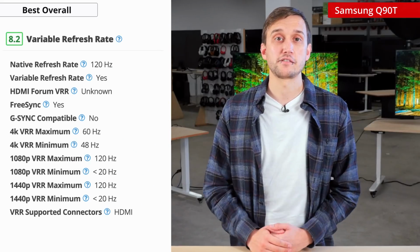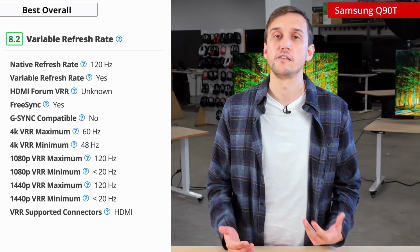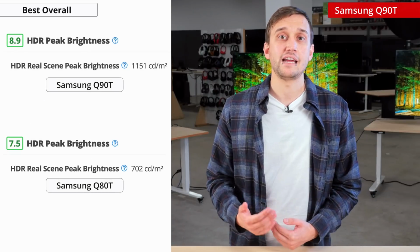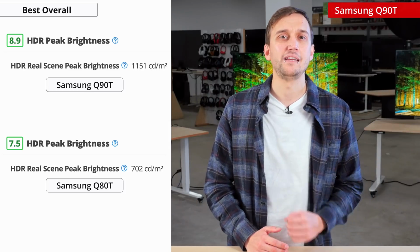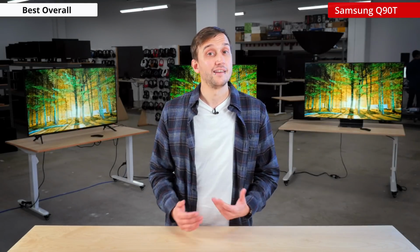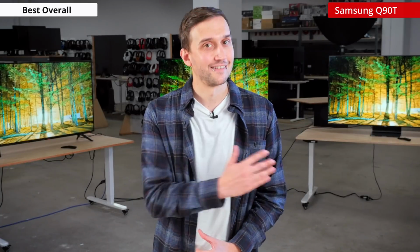It has the same excellent motion performance with a 120Hz panel and VRR support in all available sizes, making it excellent for gaming. Though again, due to its brighter screen, if you play games in HDR from a PS4 Pro or Xbox One X, the Q90T will be even better than the Q80T. Unfortunately, since the Q90T is Samsung's top-of-the-line 4K TV, it is quite expensive. But if you want the best overall performance from a Samsung TV regardless of price, this is the TV to go with.